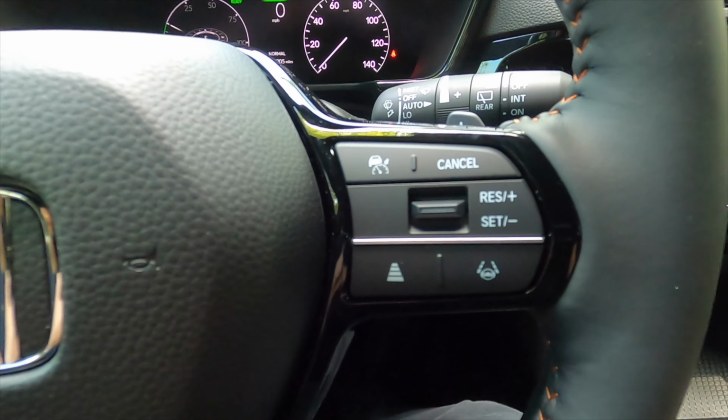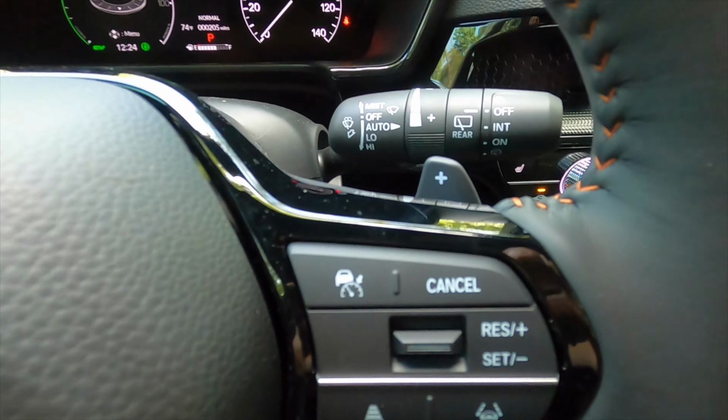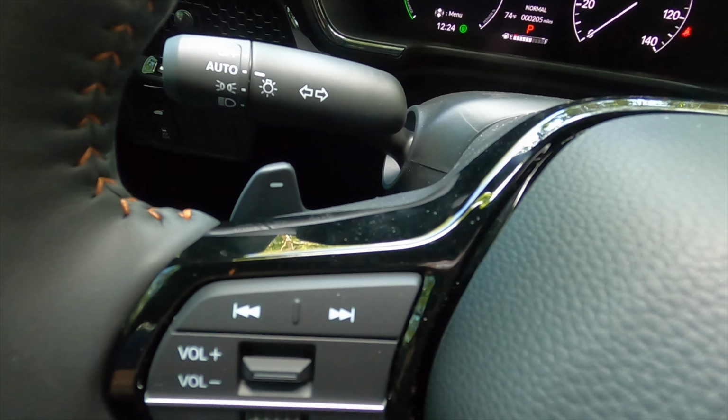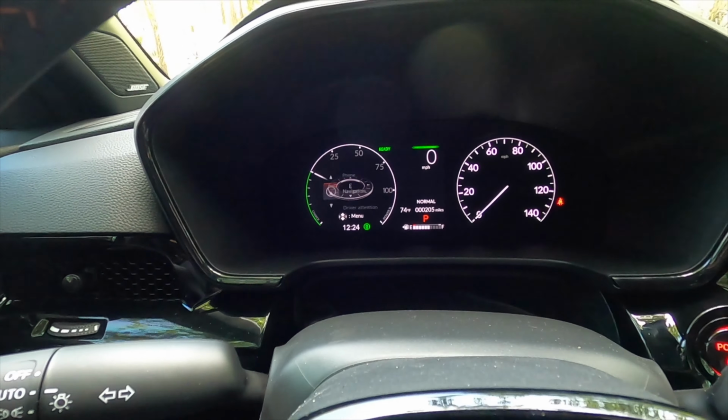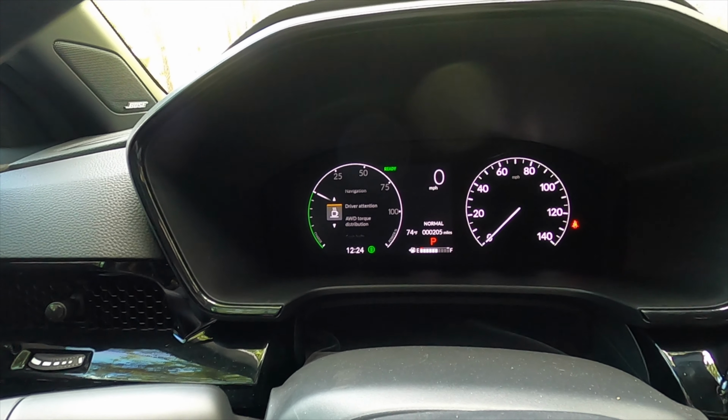Multi-function. Adaptive cruise control, lane keep assist. The paddle shifters are for your regenerative braking. The gloss black that's going to go all around it. The gauge cluster has an array of information for the driver.